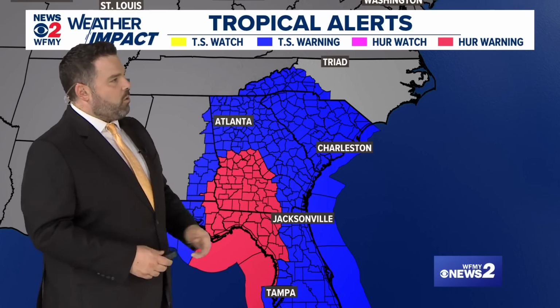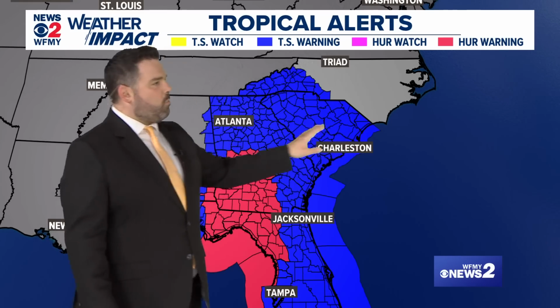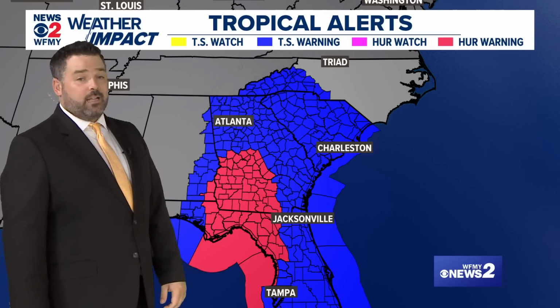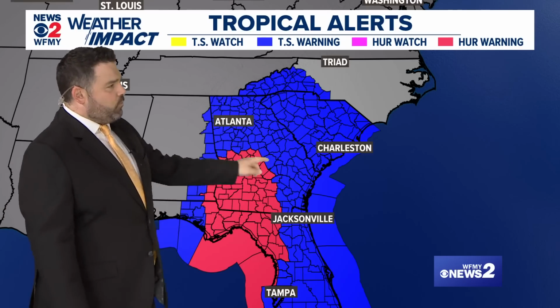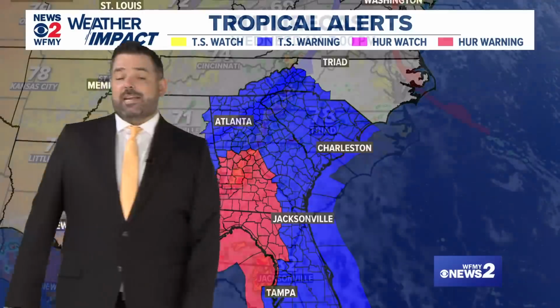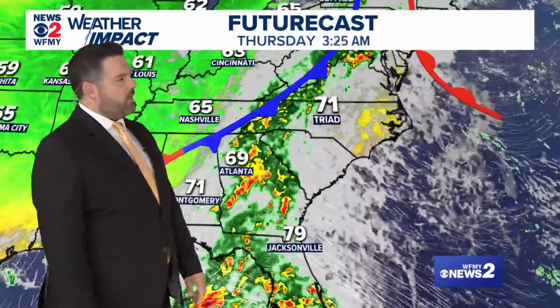These are your tropical storm warnings and hurricane warnings. Tropical storm warnings cover the entire state of South Carolina. They cover most of western North Carolina too, all of Georgia, except for right here where hurricane warnings extend as far north as Macon. Very unusual for that part of the country, of course.